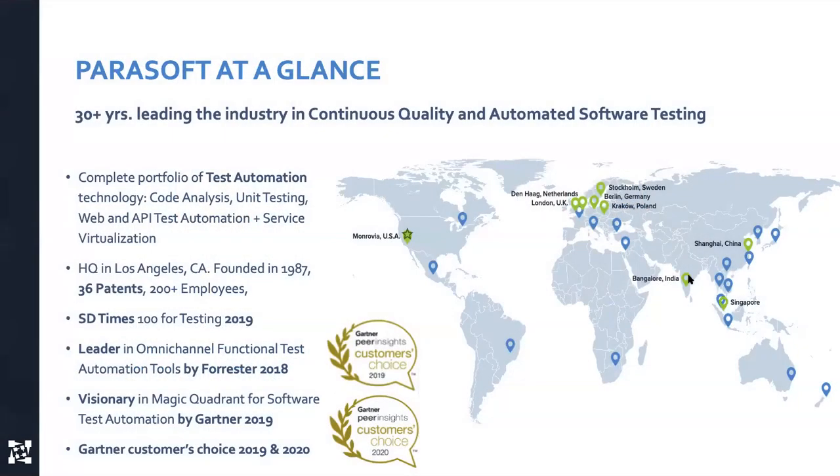Parasoft has been in the industry over 30 years now, 100% focused on helping organizations implement continuous quality practices. I'll talk about what I mean by continuous quality later today and how it goes beyond the concept of continuous testing, but really how we can help you build quality practices into your software development pipeline. We have a complete portfolio of testing technologies. I'll touch upon them all briefly today. I am going to go into a couple of them in detail. I'm going to talk about Selenium UI testing, and I'm going to talk about API testing as well.